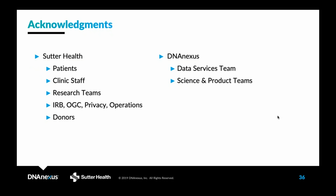So with that, I really want to acknowledge all my partners at Sutter Health, and it all starts with the patients who are so trusting and allow us to do this research, whether it's with their time or their samples, or allowing us to make use of their data to make discoveries that will transform healthcare. My partners include the clinic staff at every site where we're going to be consenting patients. And of course, my research teams, I couldn't do it without the A team I have, both on the data side and the clinic side. And my IRB, OGC, privacy and operations partners make sure we do everything correctly and that the patient is protected.